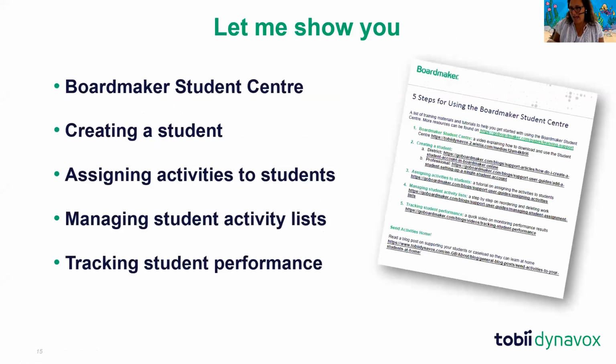So this is where I'm going to get out of PowerPoint and show you how this all works, both in Boardmaker Online and the Student Center. You will also get follow-up information, a 5-step guide within the PowerPoint that will give you hyperlinks to find how you can do this on your own and in your own time. I do see a few questions have popped up. So while I move from PowerPoint to the web browser, Joe, can you let me know what I need to answer here?